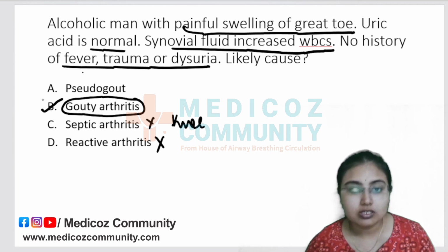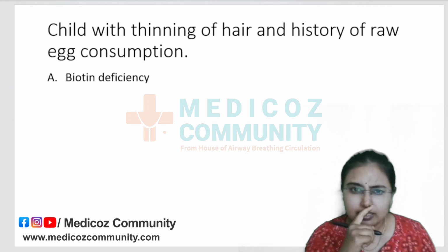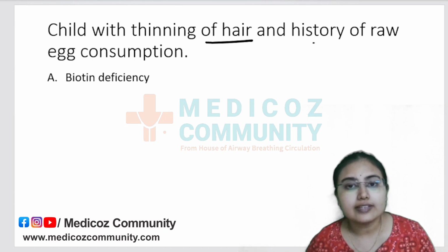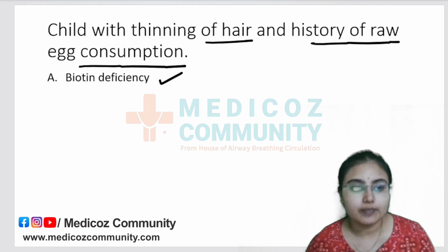Please don't get confused. The moment they say there is no fever, no trauma or dysuria, they're immediately saying no pseudogout, no septic arthritis, and no reactive arthritis. So gout is your answer for this question. Another very simple question. I think there was a 3-month-old child with thinning of hair and a history of raw egg consumption. I think it was a typical history, and there were no arguments here again. It was biotin deficiency.